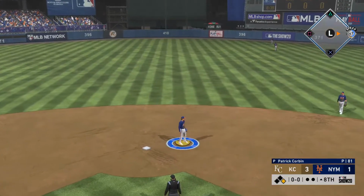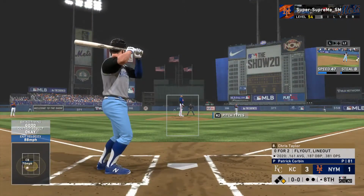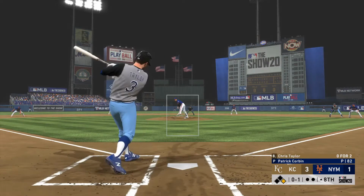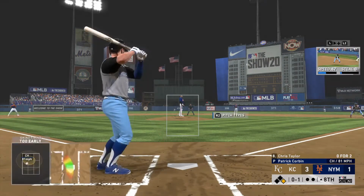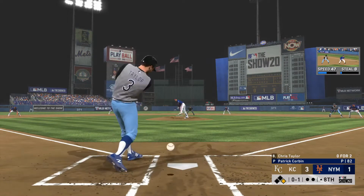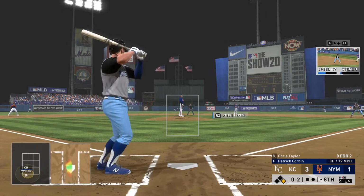And they're going to hold him to a single here as they do a nice job of getting it back in quickly. The center fielder, number 3, into the box, Chris Taylor, as he'll go after the first pitch to him and comes up empty. It's strike 1. He's hitless in his 2 at-bats so far. Taylor behind 0-2 in the count.